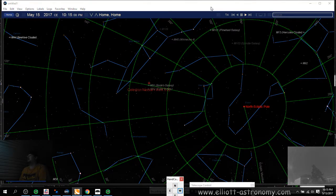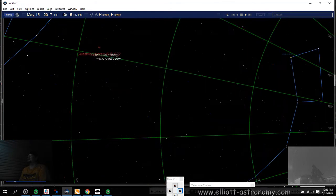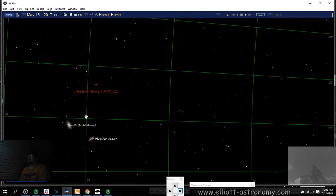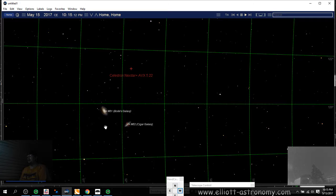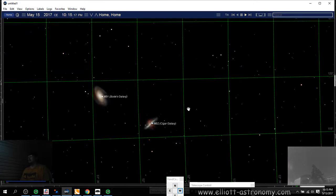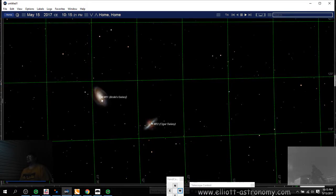Now we are going around the corner into right here, and then we're going to zoom in so this way you'll be able to see it. It is two galaxies. Why they call it Bode's Nebula, I have not yet figured out. We have Bode's Galaxy and we have the Cigar Galaxy, which are right here. What we're going to be imaging with the QHY9C is both of them. The center of the camera is right here.